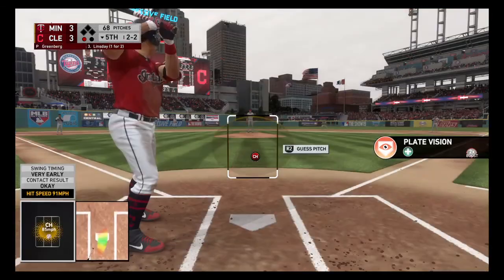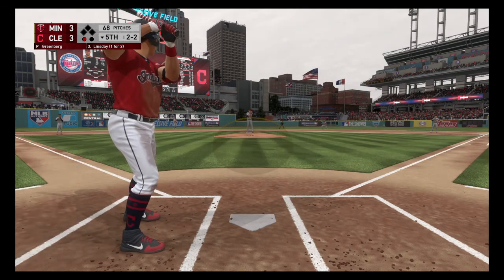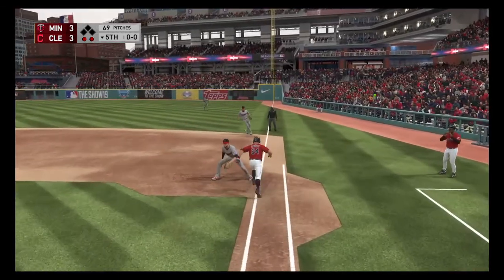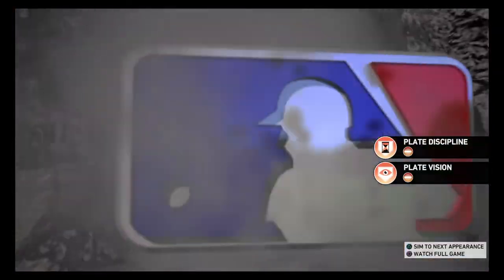Should have had it. Right in my wheelhouse there. Got him swinging in the dirt. Gorman didn't let me check swing. And the throw to first is there to record the second out. Not that excuses it.